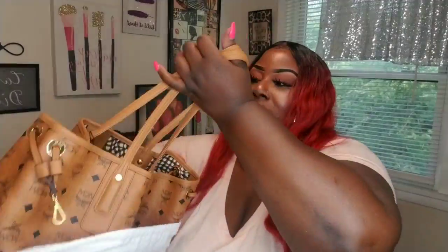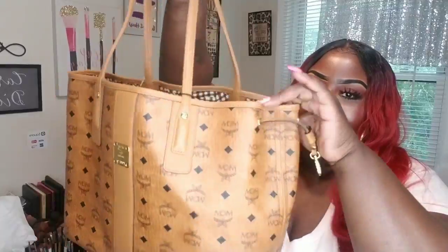Okay, so I received the Liz Tote MCM bag. This is the medium one and the color cognac. And ladies, when I tell you, I've been wanting this bag forever. I have really been wanting this bag.